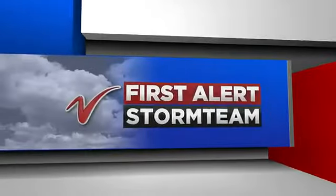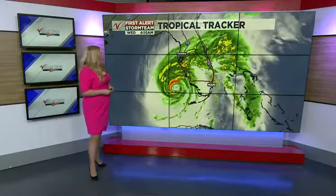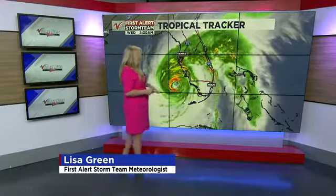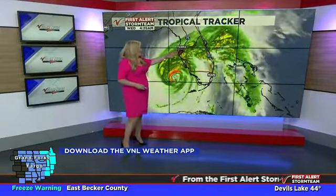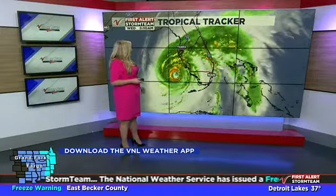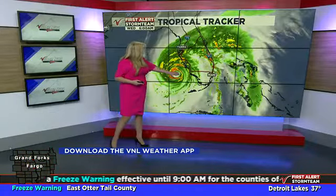Time now for a closer look at the tropical storm through our tropical tracker. Hi, Lisa. Good morning. Yes, we're looking at that storm making its way closer and closer to the Florida coast. Of course, I'm talking about the center of the storm, the eye, well defined here, but it has been hitting Florida for a while now. These storms expand hundreds of miles sometimes as they are quite large as they're moving through. So the strongest winds, of course, are right around the eye wall here.